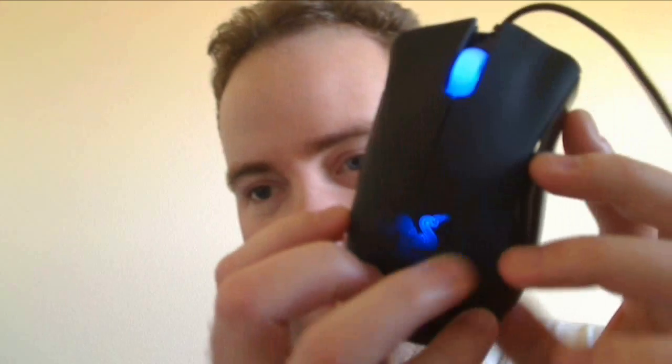Of course you can adjust the Hertz response and you can adjust the DPI, but why not just always have it up at the max? I mean, really. And if you're curious, this is what it looks like. It glows. Yes, it's pretty cool.